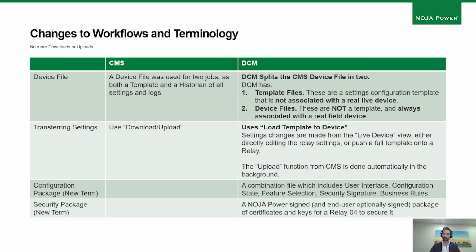When a tech goes to install it into a device, they import the template file, connect to a device, and press load. When that happens, a device file is created, which is not a template, but is instead a historian entry, which shows everything that is configured in the device, along with all the logs and all the previous changes with it. And that is associated with an actual serial number.